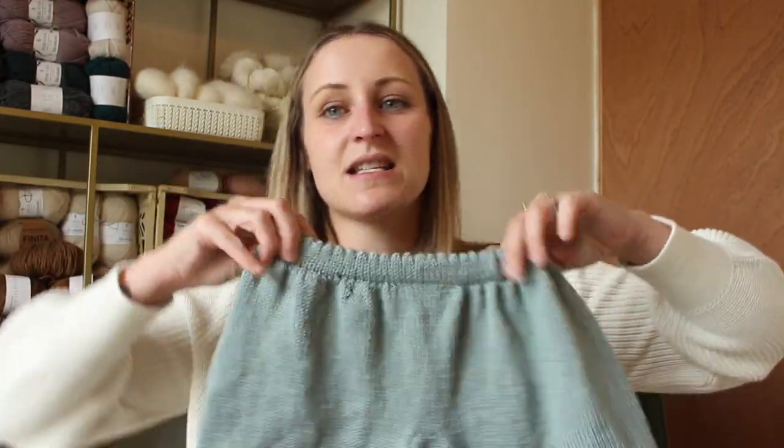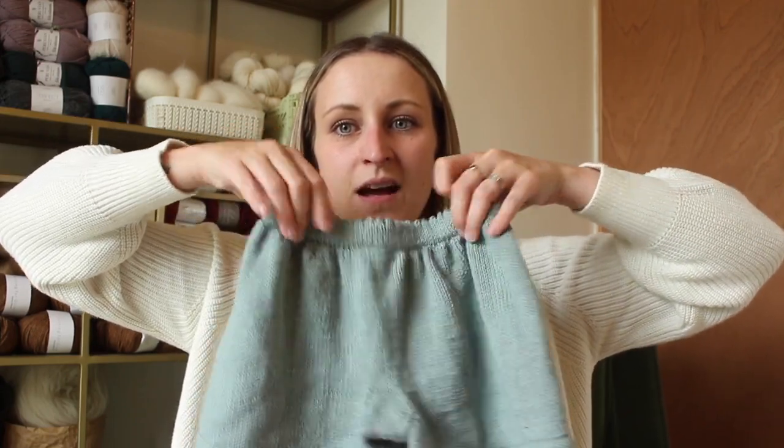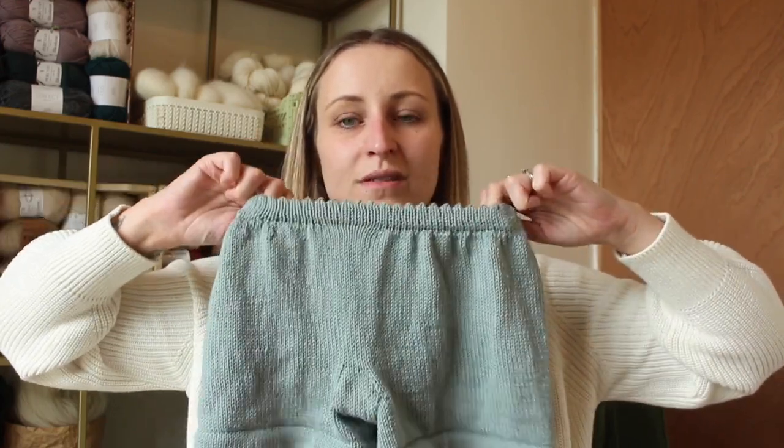What I did to create the volume but not have it be a round poofy shape was I increased in 4 places. So I doubled my stitch count basically here, and the same on the back. There are no increases on the sides, and no increases directly in the middle. What that does is control the volume a little bit and put it in the places we want. And for myself, I might even put more increases in the back than in the front, because I've obviously got more volume coming off the back of me than off the front.